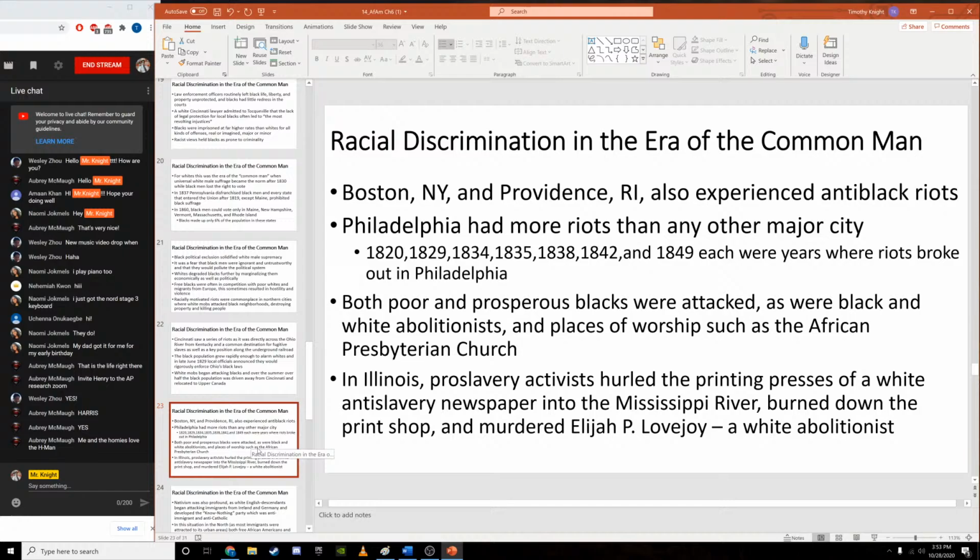but no place had more riots against black folks than Philadelphia, which had more riots than any other major city. There were riots in Philadelphia in 1820, 1829, 1834, 1835, 1838, 1842, and 1849. Each of them are years where riots broke out in Philadelphia, mostly targeting African American communities, but also sometimes targeting immigrant populations as well.